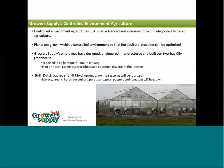We at Grower Supply have designed, engineered, manufactured, and built our 2-bay CEA greenhouse on our Dyersville campus. That's how passionate we are about CEA. We expect the greenhouse to be fully operational in January, and we will have a ribbon cutting ceremony. We plan on hosting seminars, hands-on workshops, and educational events at this location. In the greenhouse, we'll have both a Dutch bucket system and an NFT hydroponic growing system. We'll be growing and eating lettuces, greens, herbs, cucumbers, pole beans, peas, peppers, and tomatoes. We're pretty excited about that.